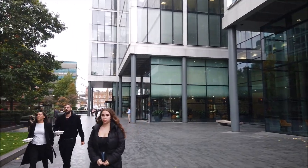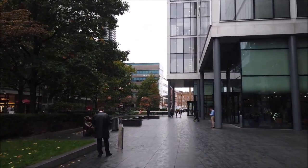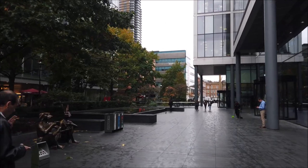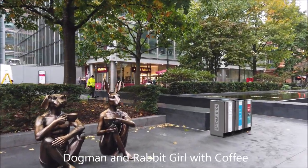Well, this is the brand new redeveloped Spitalfields Market. Now, I've actually had to write notes for myself because there's such a lot of history for Spitalfields Market. But first of all, let's have a look at this public art.